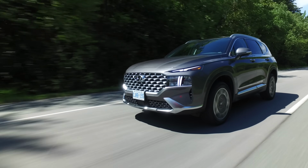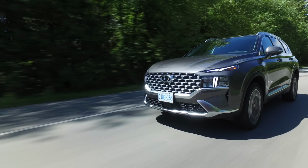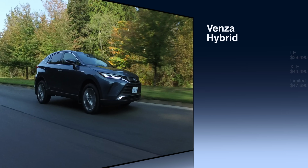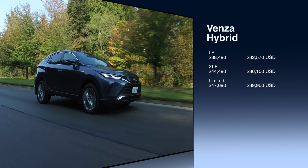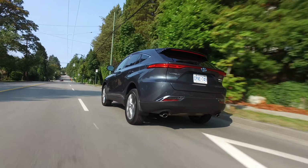We'll start with pricing. The Santa Fe Hybrid starts in Canada at just over $39,000, and the top luxury trim is just under $44,000. The Venza starts at $38,500 and goes all the way up to just over $47,500.